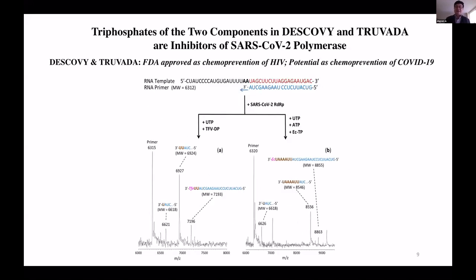So in summary, I think we have identified at least 5 molecules that inhibit the polymerase of the new coronavirus. And again, this offers molecular level support that the molecules can be either modified or further evaluated as the next step as potential therapies for COVID-19. And in particular for Descovy and Truvada, because they're very successfully used as chemoprevention of HIV, if you demonstrate further activities of these combinations in the in vitro virus test with Lipkin and potentially move to clinical trial with the Magnus group, then this has the potential to be used as chemoprevention of COVID-19.